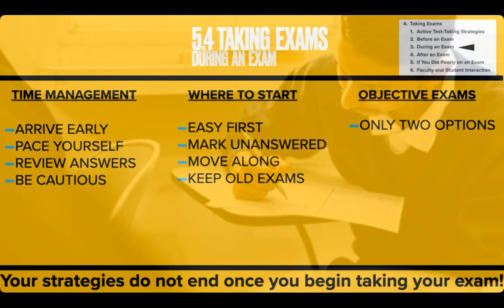That's an objective item. When taking these types of exams with these types of items, be sure you understand all the directions, read them all. Usually your first idea about the answer is your best. Again, to put it bluntly, go with your gut.